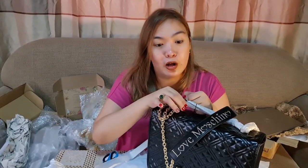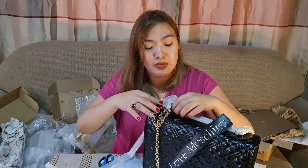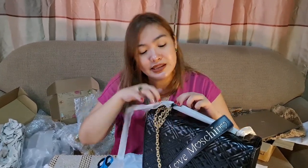Also, another factor is that this bag is on sale in Zalora when I got it. So, check nyo lang yung Zalora palagi and then kung may mga discount code kayo, pwedeng-pwede yung gamitin kasi mas makakatipid kayo. Kasi this one, original price niya is like 17,000 plus. And then nag 40% sale siya sa Zalora, parang 8,000 na lang. And then I got another code from Zalora naman na less 25%. So umabot na lang siyang 6,500 yung binayaran ko dito.